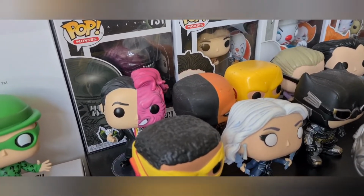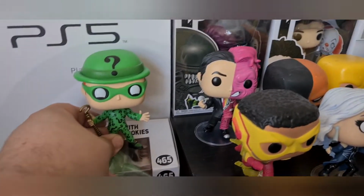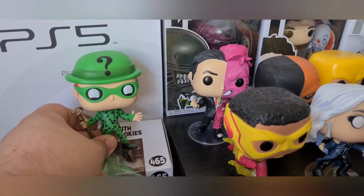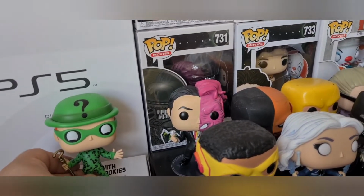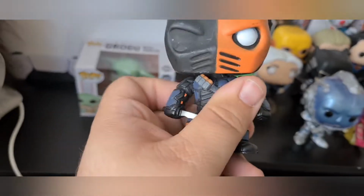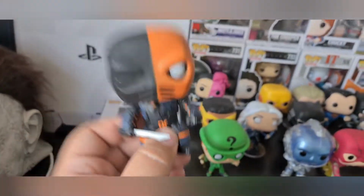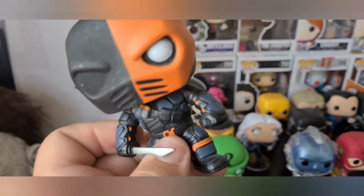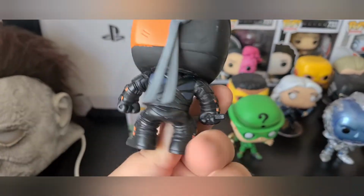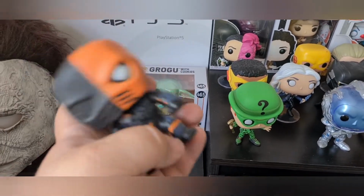So, you know, that one has been a collection that I've been going through over and over again. It's taken me a while to get the ones I've got now that are in the box, but I got there in the end. Big dusty Deathstroke from Arrow. This is the Deathstroke from Arrow, not just any old regular Deathstroke. We'll get to a regular Deathstroke later on in the video, but yeah, Arrowverse, Arrow, Deathstroke, great character.